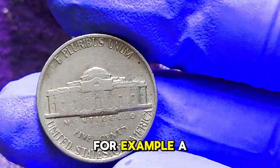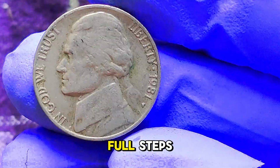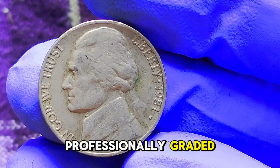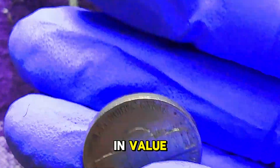For example, a 1981 P Jefferson nickel graded MS-67 with full steps has been known to sell at auction for over $200, although such coins are rare and must be professionally graded. Coins with prominent mint errors can vary widely in value.